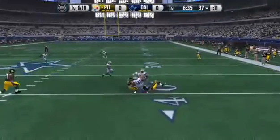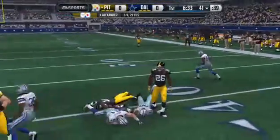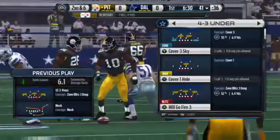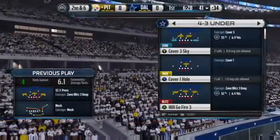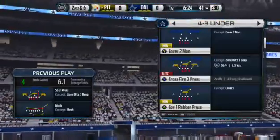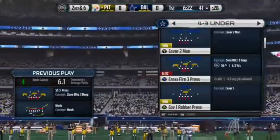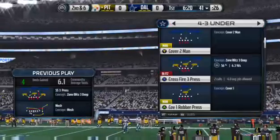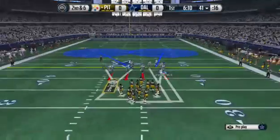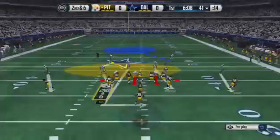Gets it out for the completion. Ryan's marked down after a gain of 4. Nice catch by the receiver, but it still doesn't get a first down. That pass play picked up only 4. Second down and 6 coming up.